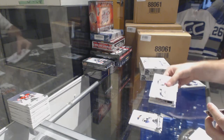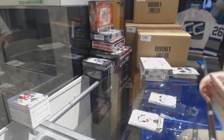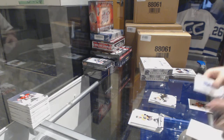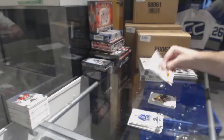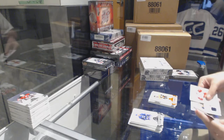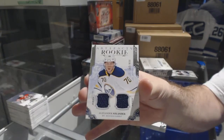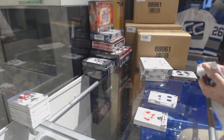For the Winnipeg Jets, Jack Roslovic. Sorry. Charlie McAvoy, rookie for the Boston Bruins. We've got number to 55, orange of Claude Giroux. For the Buffalo Sabres, number to 499, dual rookie jersey, Alex Nylander.